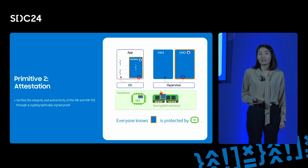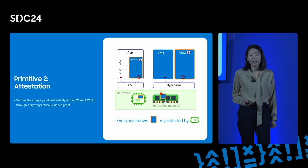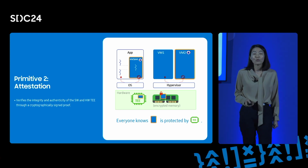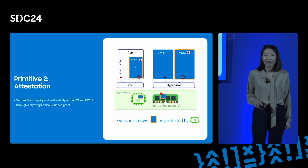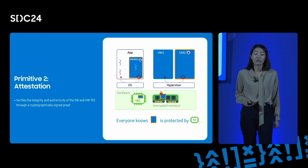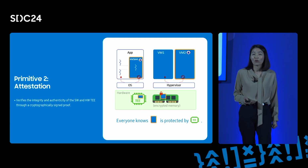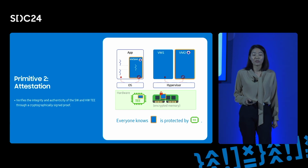Before we provision any sensitive code or data into the blue execution area, we first need to confirm that the blue box is truly running in a confidential computing environment. This must be verified in a way that anyone can check independently and always get the same results, showing that the blue box is protected by the TEE. This is where the second primitive, attestation, comes in. Attestation proves and verifies the integrity and authenticity of both the hardware TEE and the software running within it by using cryptographically signed proofs.